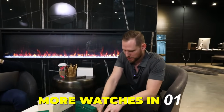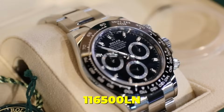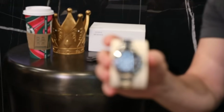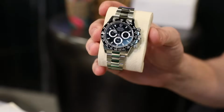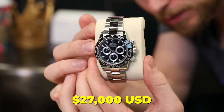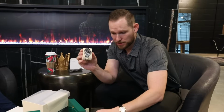Alrighty, we have a 116500LN. This is the Rolex Daytona. I'm gonna take this bezel guard off. This is a black dial with a black bezel. And the year on this one, checking the card here, is a 2022. It's in fantastic condition, really mint condition. So if you're interested in picking up a Daytona, now's the time to pick one of these up.